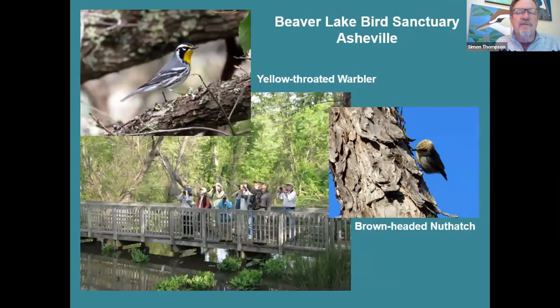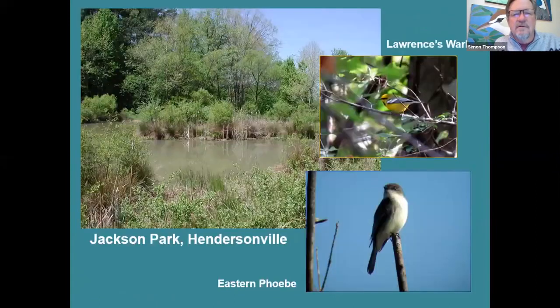Even our own little Beaver Lake Bird Sanctuary here in Asheville, it's only 7 acres, but we have breeding yellow-throated warblers and brown-headed nuthatches, green herons, yellow warbler, Baltimore oriole, all sorts of things that, of course, are sensible now and have gone south for the winter. If I was one, I wouldn't stay here. I should have gone south. Normally, I go south for the winter, but this year I'm marooned here in the snow.